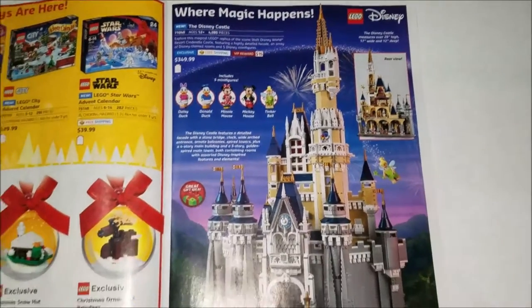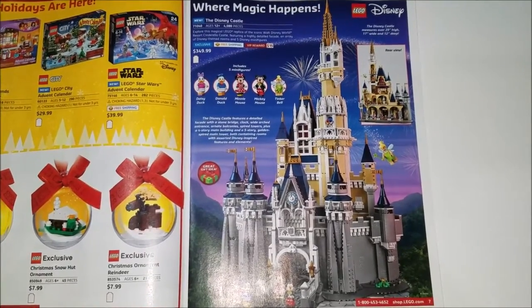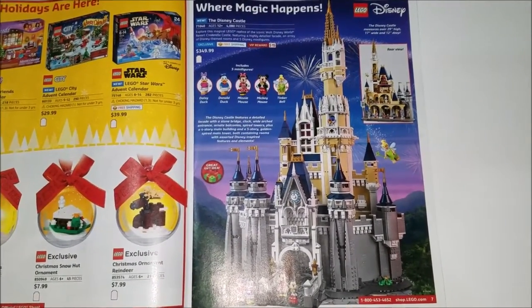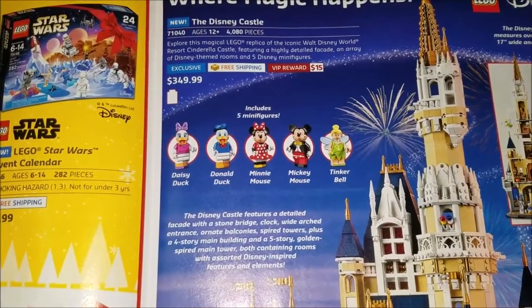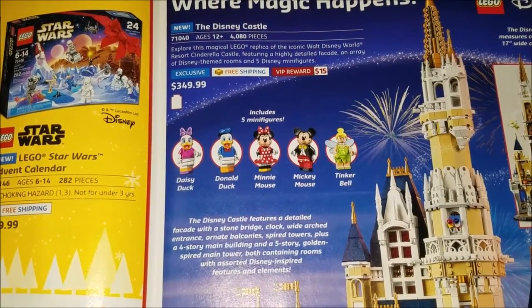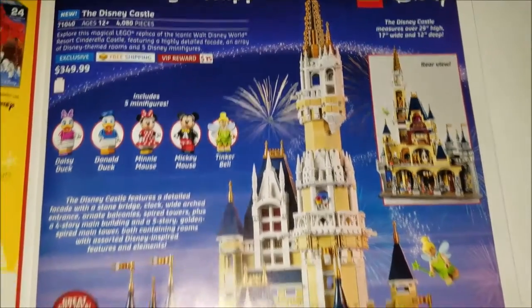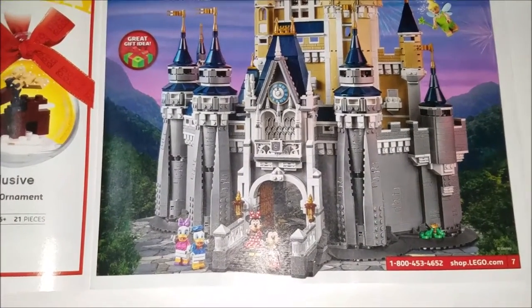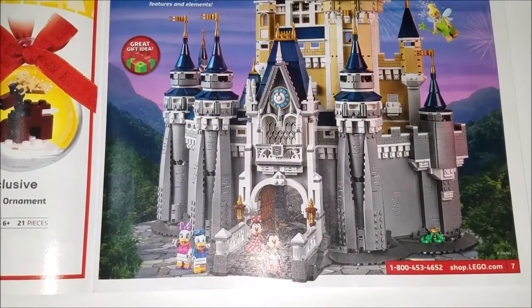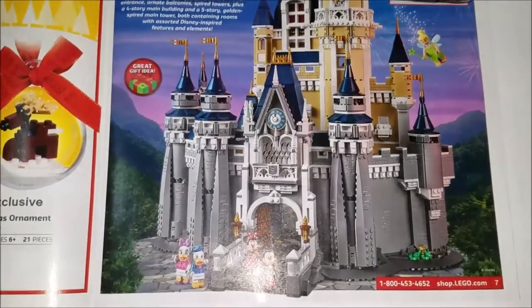Then we have a one-page spread on the Disney castle. I've said it before, but if you are looking to get this for the holiday, I would make sure that you pick it up soon. I don't think it'll be easy to find. It's a great build. The kids would love it. I mean, who's not going to like a Disney castle? I actually have not picked this up or the minifigures yet. It's still holding prices of about 150 bucks for a set of the figures in this set. More than I want to pay.